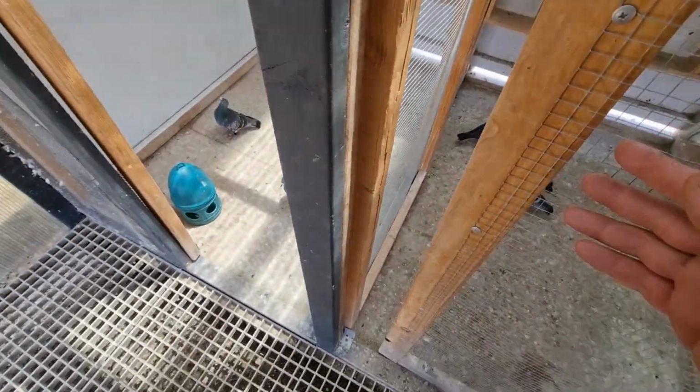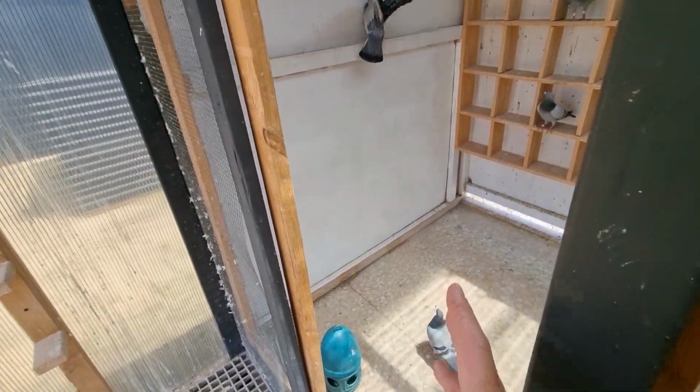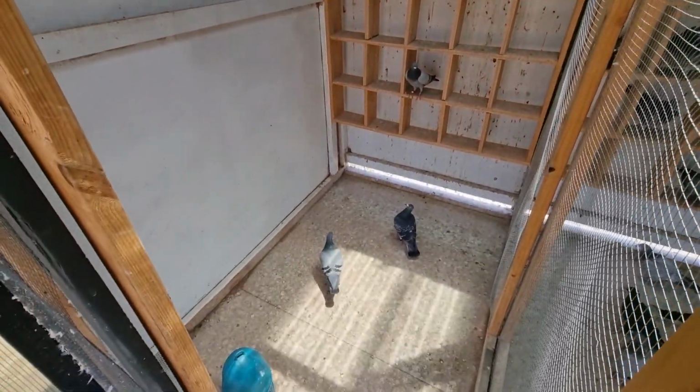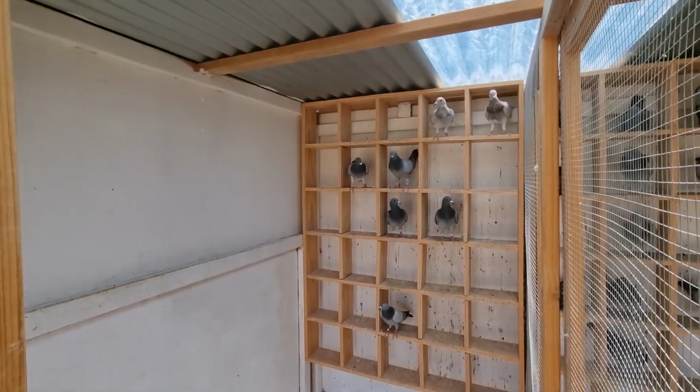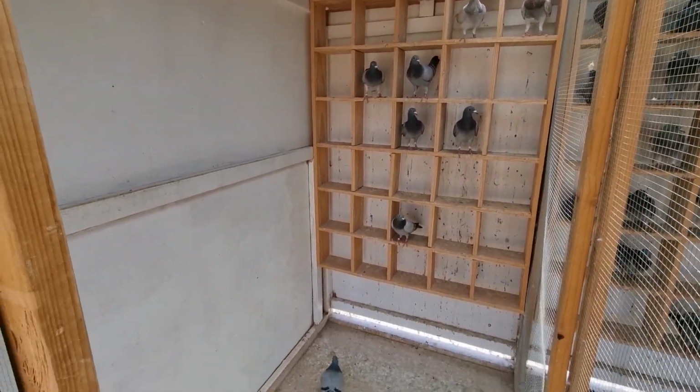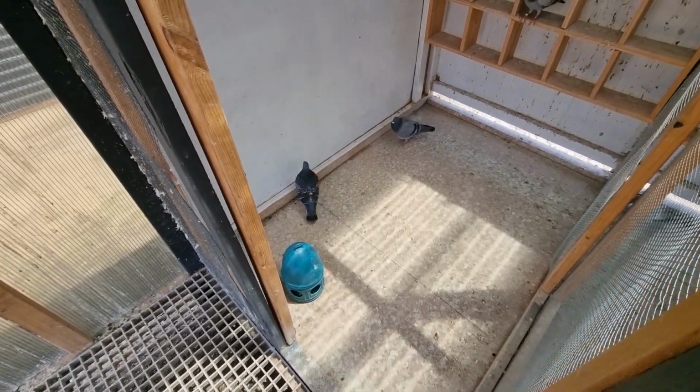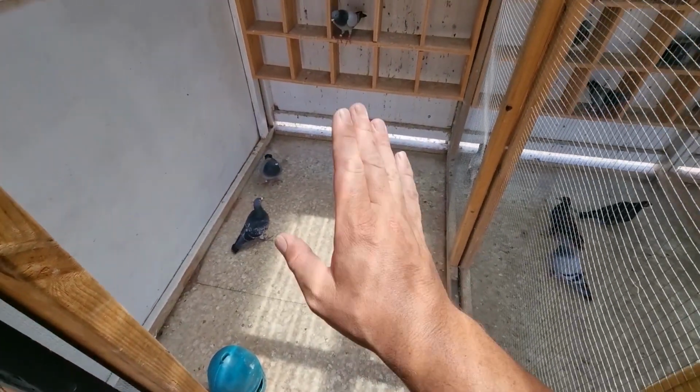But we're doing well. So we've got all the older birds over on this side. There may be a couple more we might bring across soon as well. So we're definitely getting those numbers up. And these ones are flying pretty well. It's just this pair is still trying to take over the floor. But not much we can do with the space we've got at the moment.